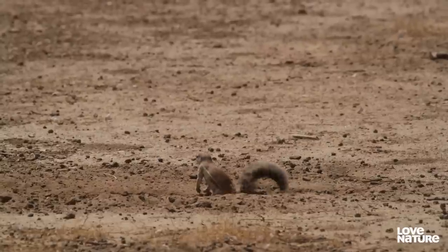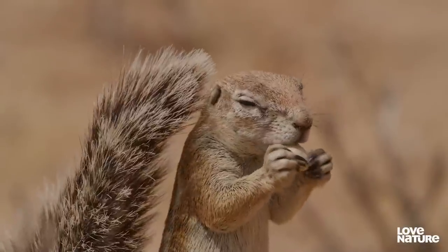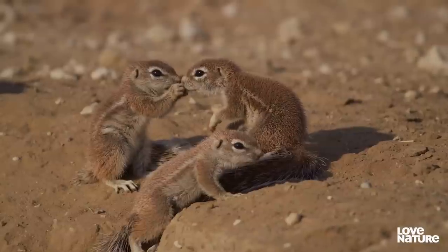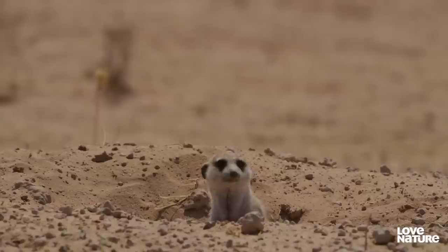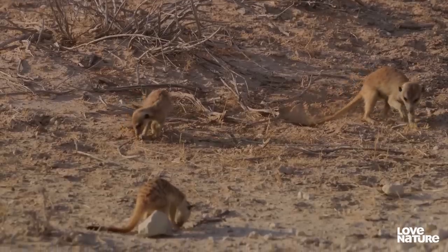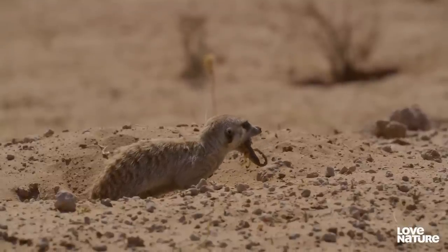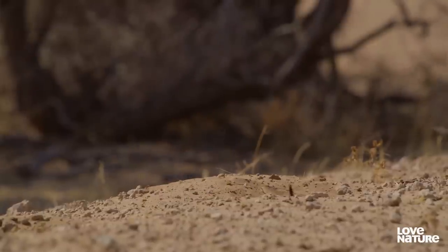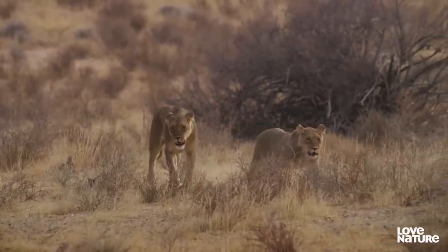Striped ground squirrels also live in holes, but remain active during the day, using their impressive tails to provide shelter. Sometimes they share their burrows with meerkats, who seem to be untroubled by the heat. They don't even need to drink. Water contained in their prey is sufficient. Animals that don't live in dens must make their way from watering hole to watering hole.